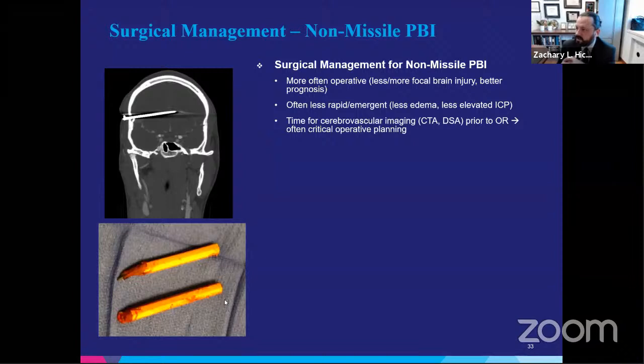For non-missile penetrating injury, it's a little bit different. You have a little bit more time to plan things out because there's less kinetic energy, there's no real cavitation, there's not going to be this fulminant, rapid development of cerebral edema and elevated ICP. So these patients generally are going to do better. There's a much better prognosis. And so more often than gunshot wounds, for instance, these are operative cases.